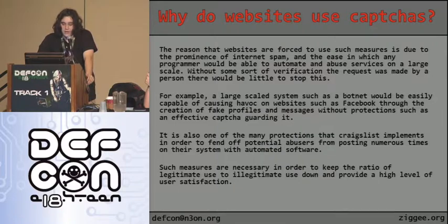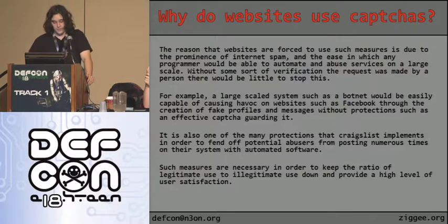It is also one of the many protections that Craigslist implements in order to fend off potential abusers from posting numerous times on their system with automated software. Such measures are necessary in order to keep the ratio of legitimate use to illegitimate use down and provide a high level of user satisfaction.